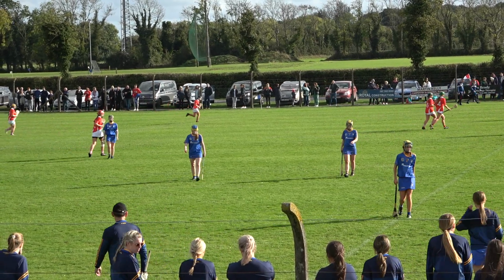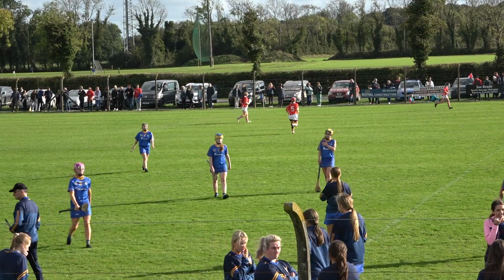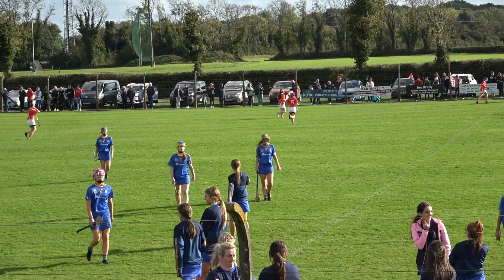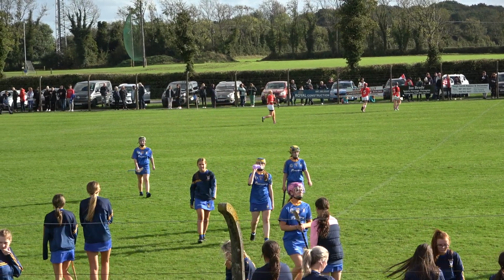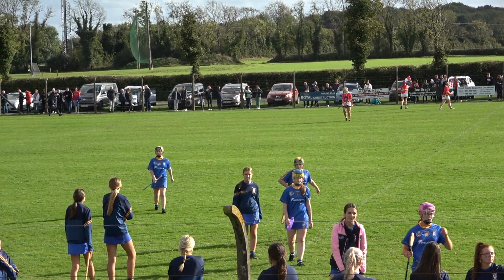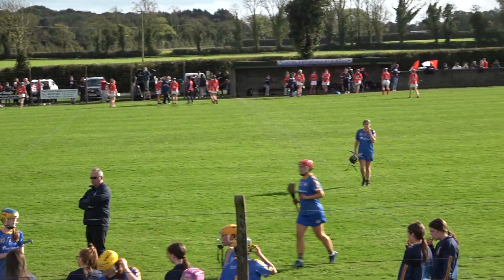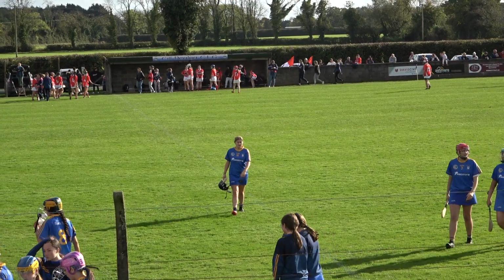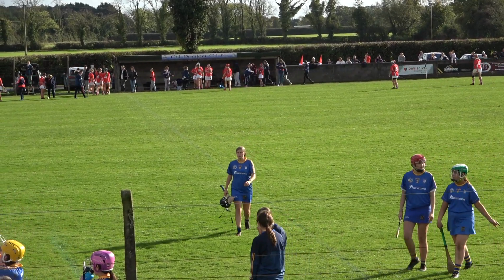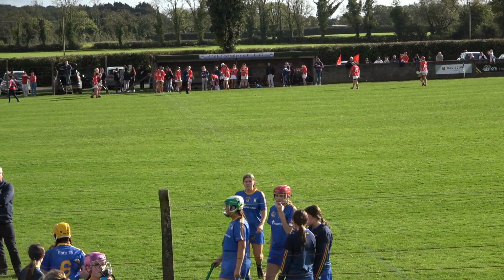Do you see a comeback coming for Ratoath, John? I won't tempt fate by saying no, but Trim, they are in control of the game. As you said, the centre back and centre forward for Ratoath are very good, but apart from that, I don't see much threat up front. So Trim just need to keep doing what they're doing, playing it simple, and get the ball to amazing Anna and amazing, what's the girl in the middle of the field? Emma. Energetic Emma in the middle of the field.